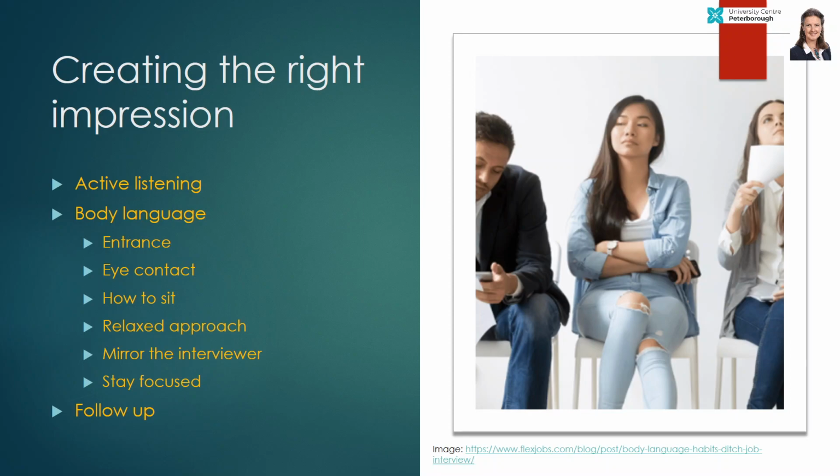A good posture can reflect energy and enthusiasm. Sit up straight. A slouching can suggest that you're not interested in the role, but sitting on the edge of your chair might give the impression that you're not comfortable. Choose what to do with your hands, whether or not to rest them in your lap or to have them in front of you on a desk. Be mindful that you're not fidgeting, such as playing with a pen. Aim for a relaxed approach.